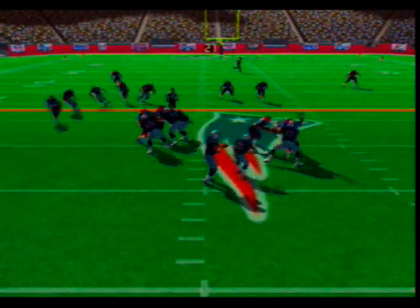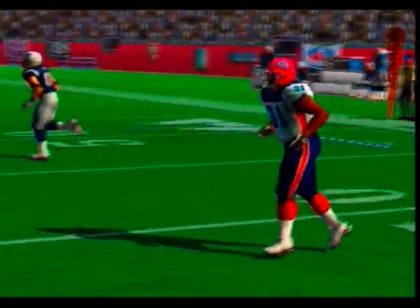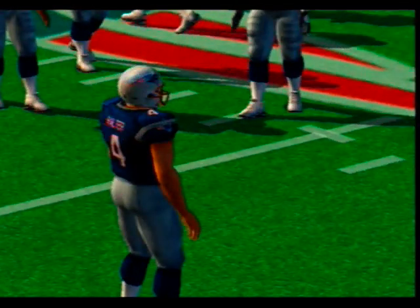With the throw. Ooh, nearly picked off. Jones was his intended target. Wilson had the coverage on the play.